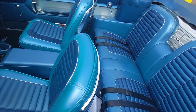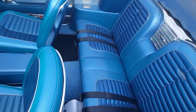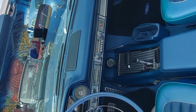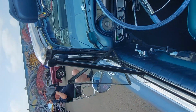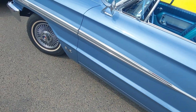But inside you'll see these awesome upholstered seats. Really love the look of this. If you take a look in there, you'll see all the gauges and stuff, and really awesome look. Absolutely love the look of this thing.